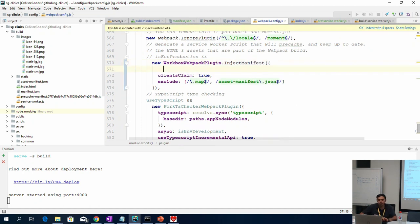And this would need a path where to pick a service worker from. So it will be swSrc, source folder service-worker.js. And remove this line of clientsClaim.